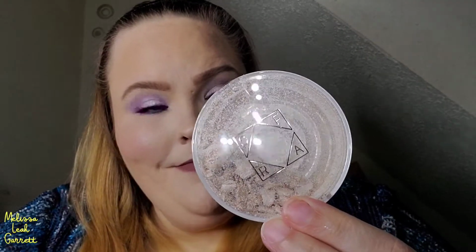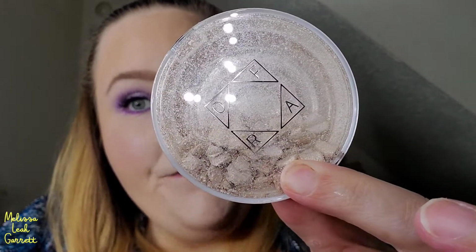Y'all, this is my item I picked. And it's broken. This is the Ofra and Nikki Tutorials Highlighter in Glazed Donut. I was so excited to get this, and it's broken beyond repair. I don't know what it is about Ofra highlighters, but they suck in shipment. There's a couple I have ordered, I know Pillow Talk was one of them, that they just didn't hold up. They broke in transit. So yeah, I'm going to have to email Ipsy about this so they can send me a replacement, hopefully. Alrighty, let's see what is next.